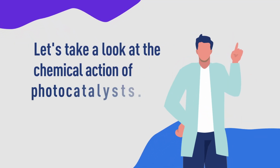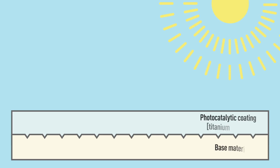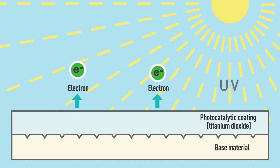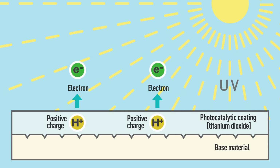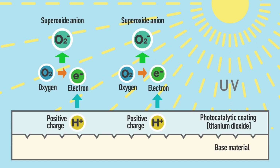Let's take a look at the chemical action of photocatalysts. Dirt decomposition. When ultraviolet rays strike titanium dioxide, a photocatalyst, electrons are ejected from its surface. The ejected electrons combine with oxygen to form superoxide anions.